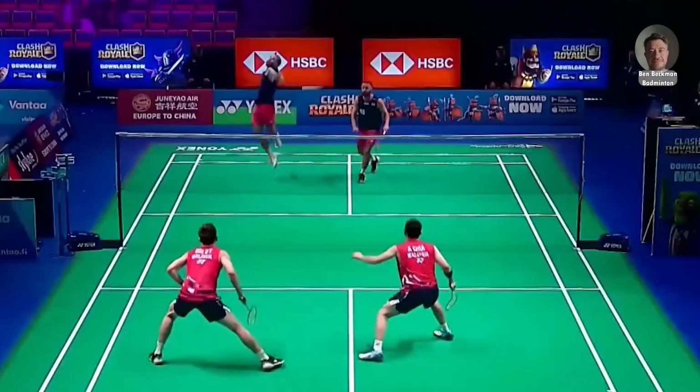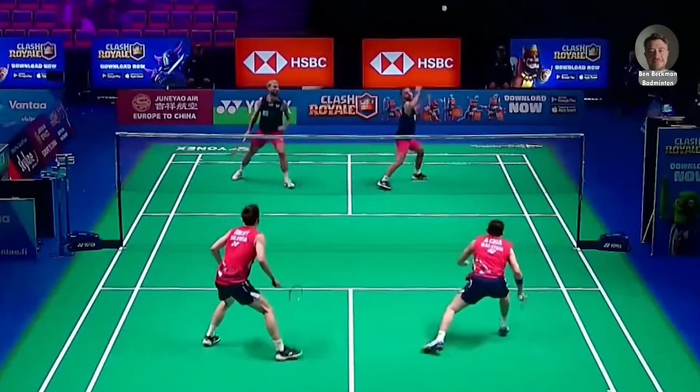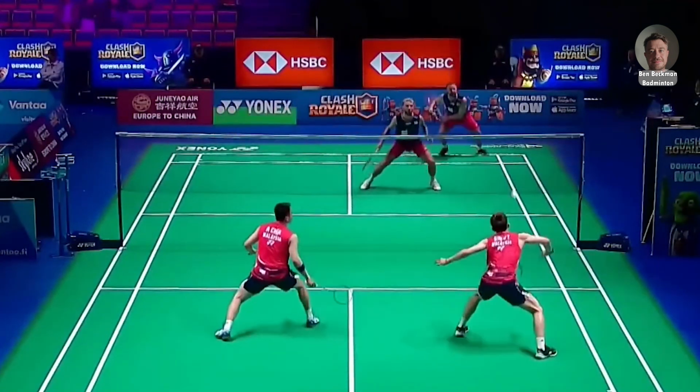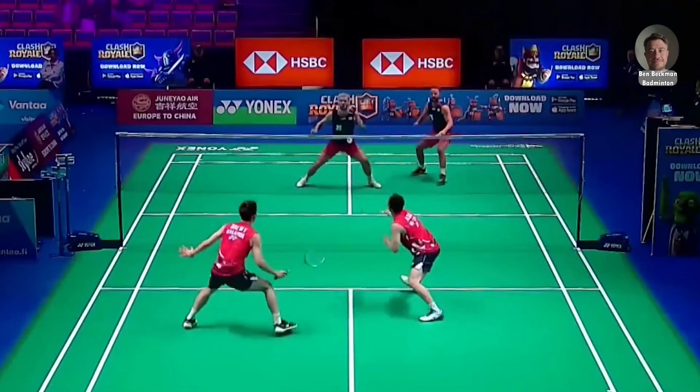It seemed the rallies were good, they were long and hard, but a bit of impatience from the Malaysians, especially from Soh Wooi Yik missing a few crucial shots. And all credit to the English, they played with good variety, which was absolutely crucial in the slower conditions. You can't just smash, you've got to play all the little drops and the slices and the variety, and they did that very well and were deserved winners.